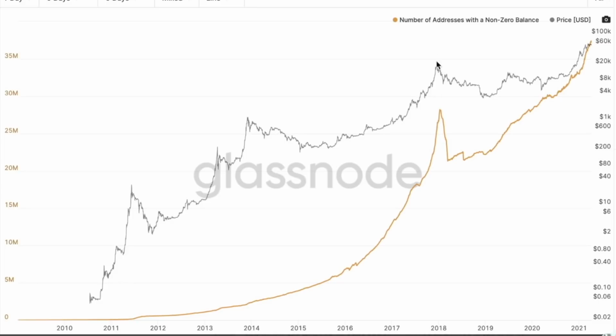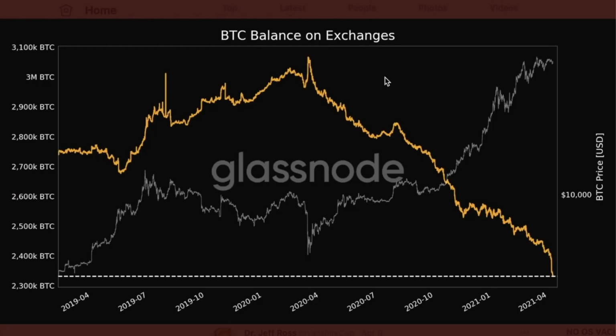Okay, and then the price of Bitcoin went down and sideways for a long period of time, 2018 and 2019 and part of 2020. So now we can see that we are going parabolic on the number of addresses and also the Bitcoin price, not as much, but we can see from this other chart that the BTC balance on exchanges is decreasing dramatically.